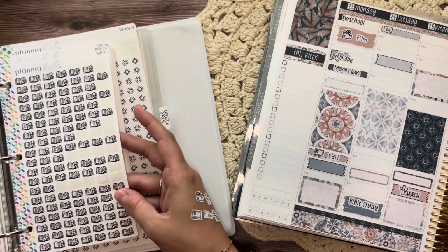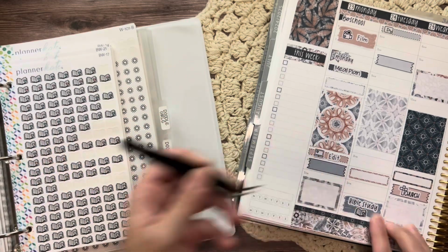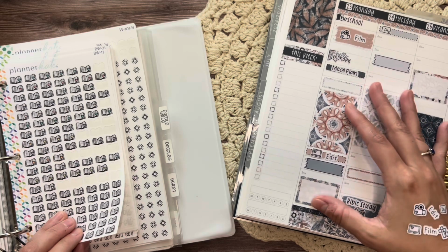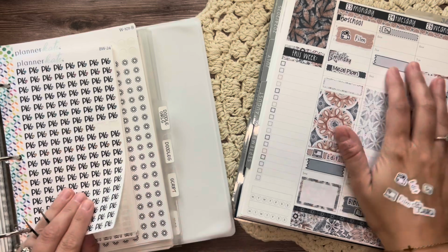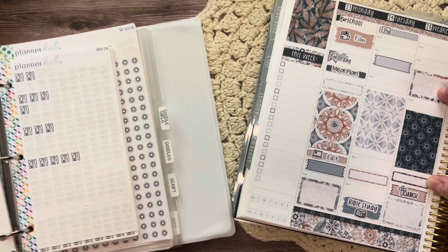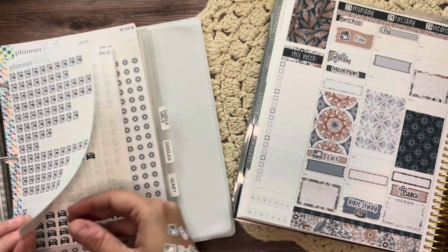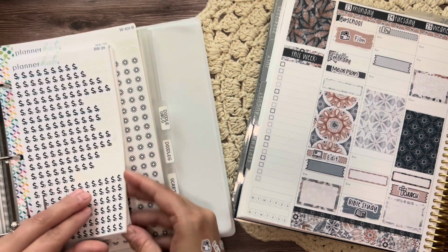Study. This is the bank and groceries and errands. This is laundry and speech, house cleaning, piano, and prep party. Gonna need a payday.